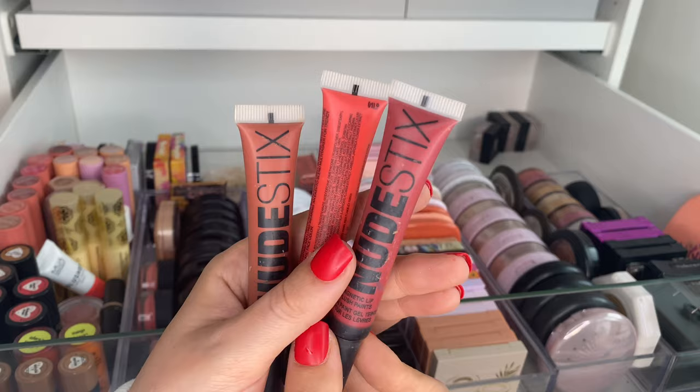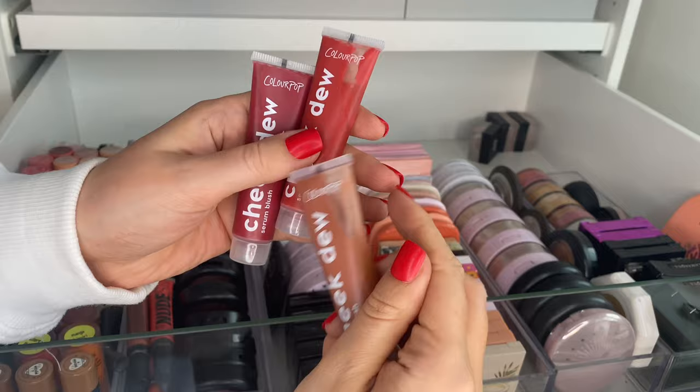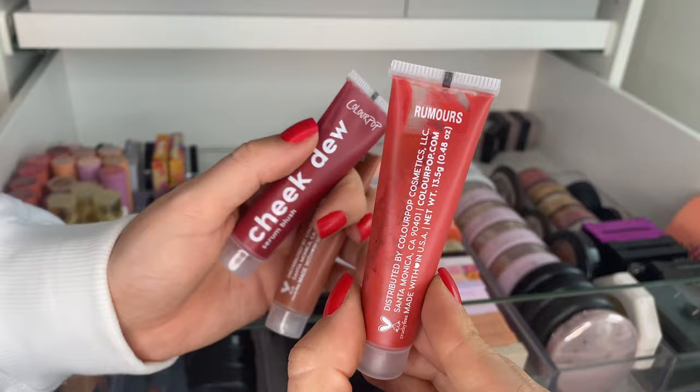And then I have, I'm a bit scared to use these, but they're the Colourpop Cheek Dew. They seem to separate quite a lot. I haven't used these yet, but they're a serum blush, so they're gonna separate, aren't they? Kiss Kiss, Rumours, Hot Fuss. I haven't tried these yet, but I know I need to.